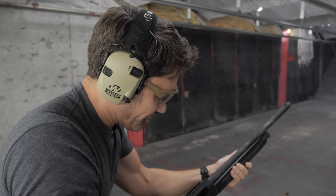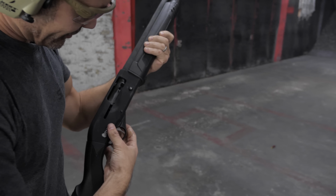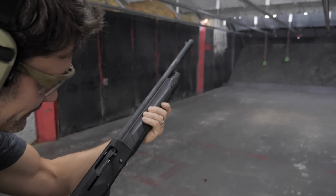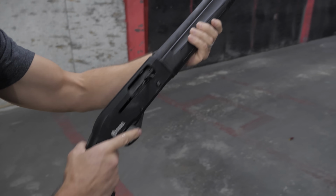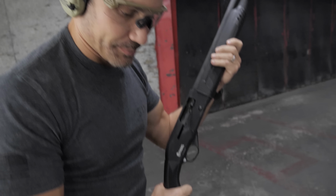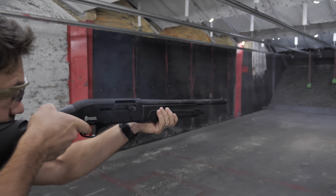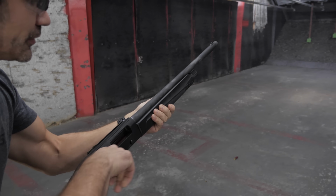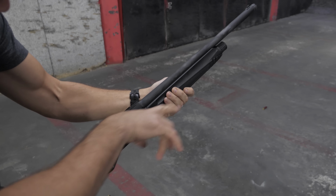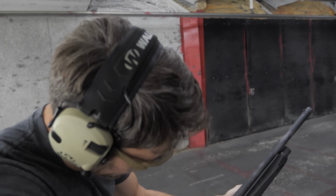Yep, same thing. It won't load for whatever reason. Ooh. And it didn't even chamber that one. I mean, why do they even advertise these as being 3-inch guns? Sure, it'll fire it a couple of times before it takes a shit. God, that is hot. Jesus. This is going to be the most boring video ever.